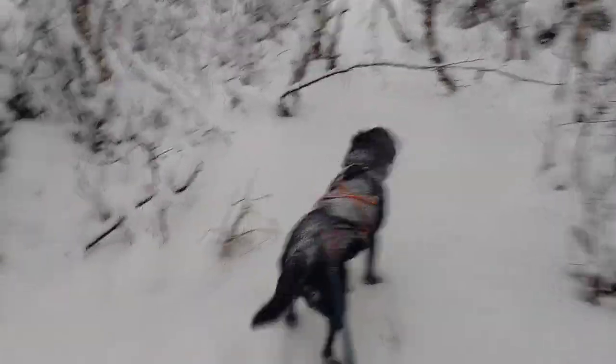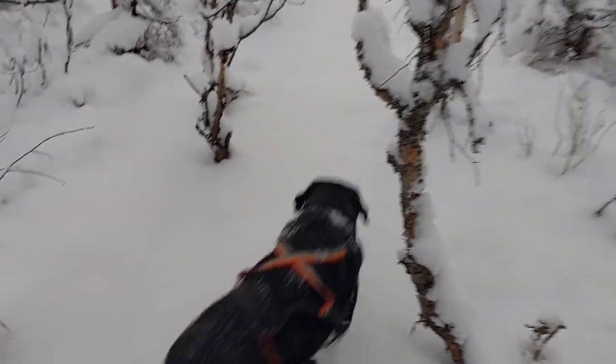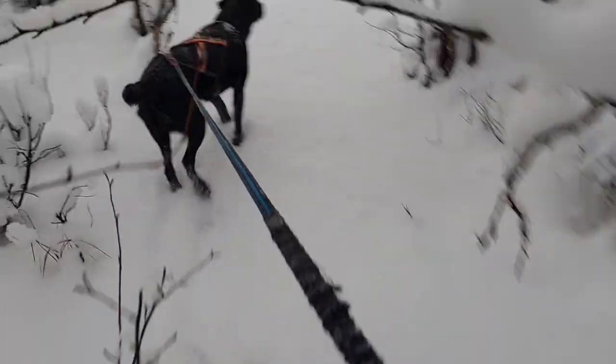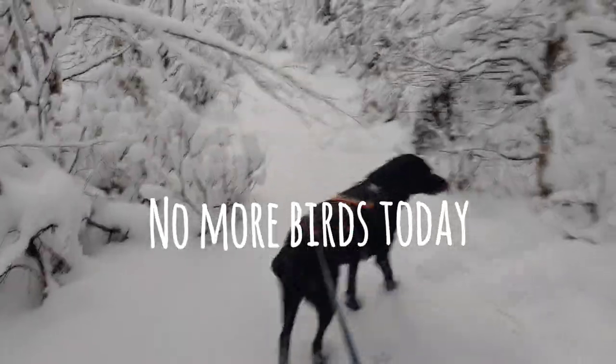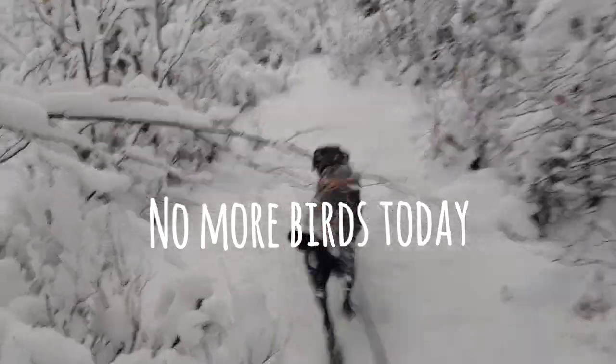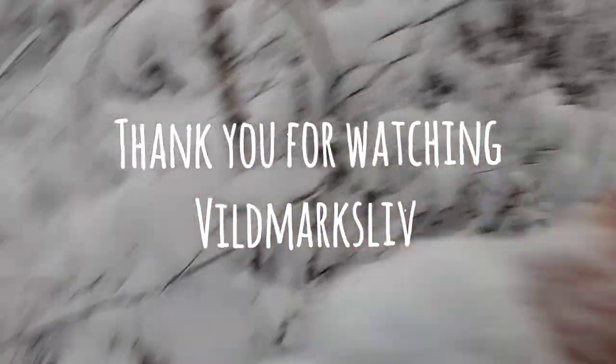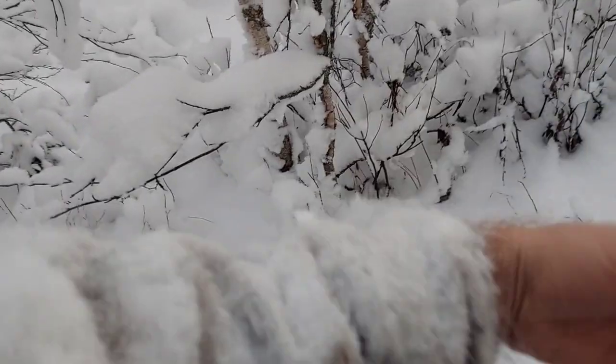If we get any grouse, it will be at the road, because there's a lot of birch trees out at the road. That's why they are sitting there. With my arm. Ooh.